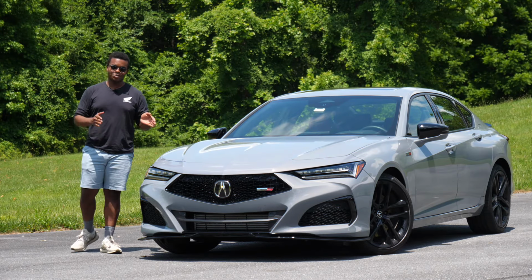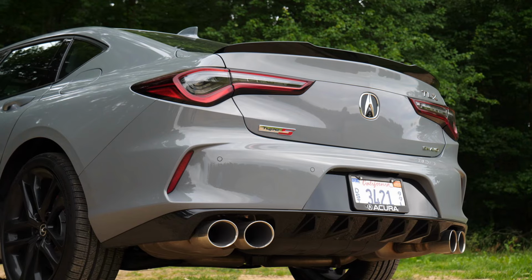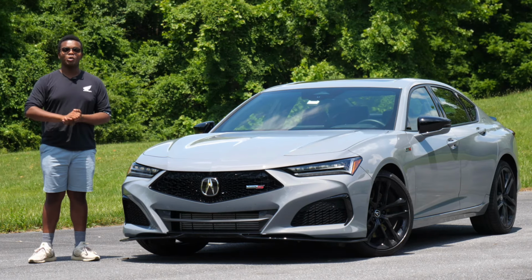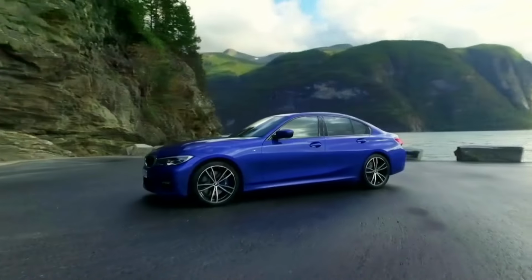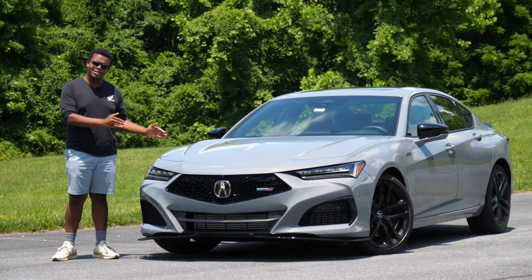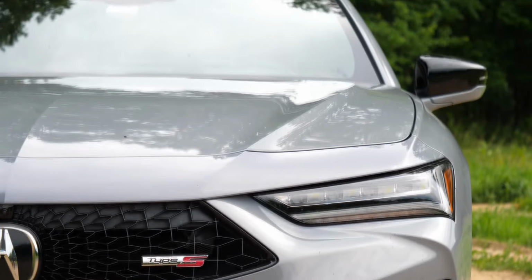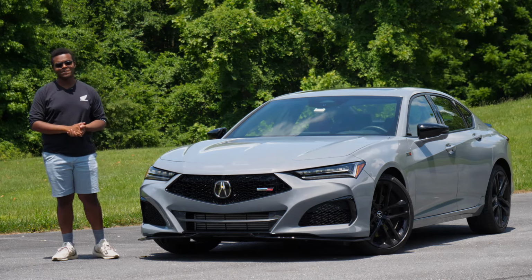This week Acura has been gracious enough to send me the new and improved TLX Type S, and today I will put my bias aside because a lot of the cars that this competes with are very good as well. So today we'll be seeing if the TLX Type S will live up to not only my expectations, but yours as well. Now shall we?